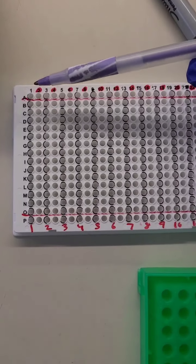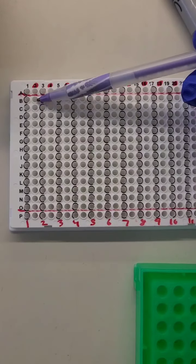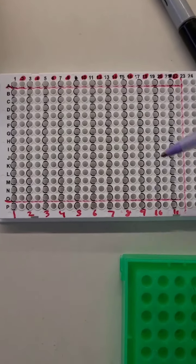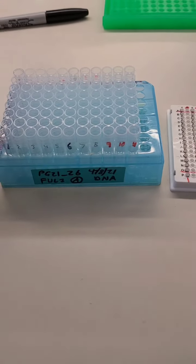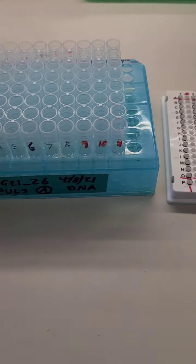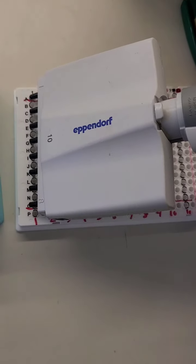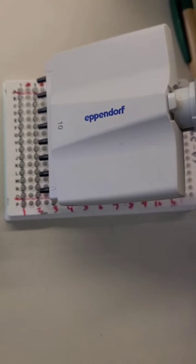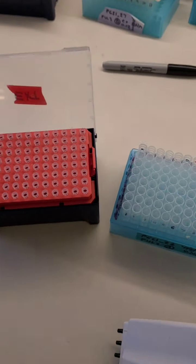You then take the little square I had, which can be found up here in the upper left corner, A1, A2, B1, B2, and extend it across the entire plate to make your quadrants. Once the master mix is put in, it is time to add the DNA. You need to be extremely careful here, right, that you don't put your DNA into the wrong quadrant. So I'm starting with A1 and then I go to A3, A5, and that's all quadrant one.